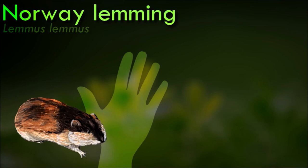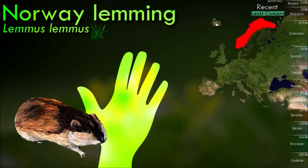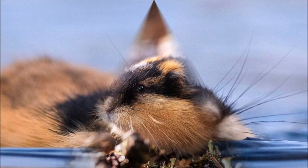Norway lemmings are adapted to life in subarctic and arctic tundra habitats. They are typically found in regions with low-growing vegetation, such as mosses, sedges, and grasses. They are known for their dramatic population cycles, which involve rapid fluctuations in numbers. These cycles typically last for 3 to 4 years, with population peaks followed by crashes.